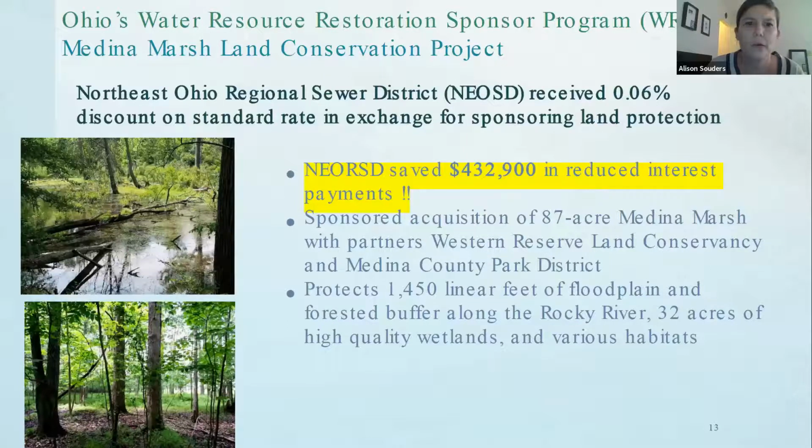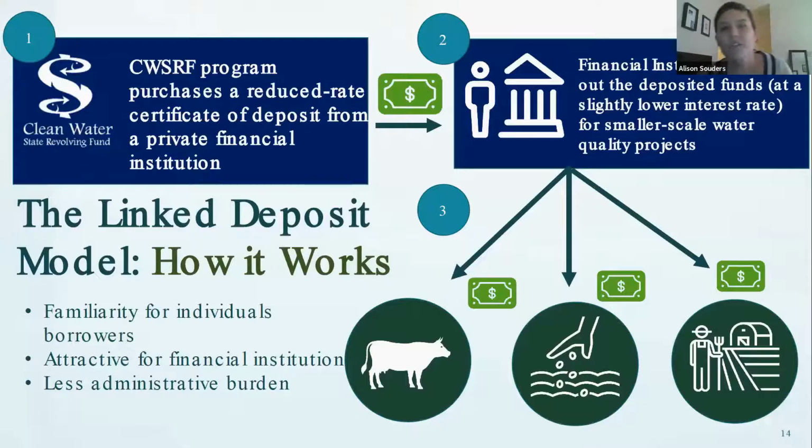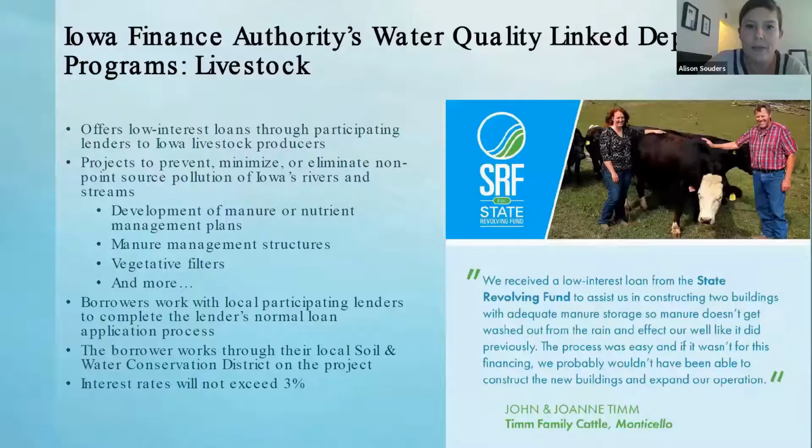I'll probably just go quickly through the next two. Next slide. This is just, you can go back one. Thanks. This is just another example of an innovative financing mechanism that has been used to reach borrowers that otherwise would be difficult to reach. Linked deposit capitalizes on the fact that CWSRF funds can earn interest. With linked deposit, a state CWSRF program purchases a reduced rate CD from a private financial institution, it's usually a local bank, and then loans out the deposited funds at a slightly lower interest rate to individuals for smaller water quality projects. Next slide.